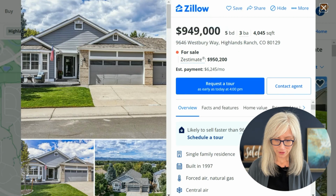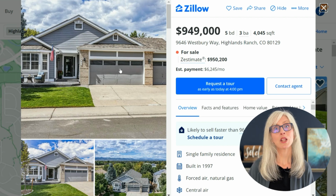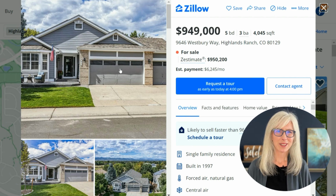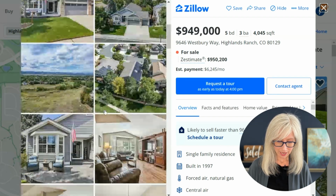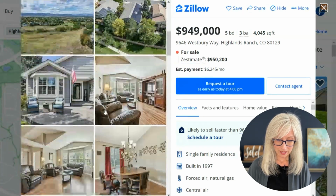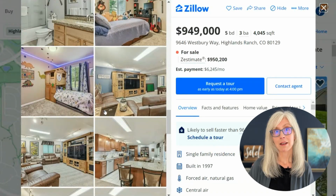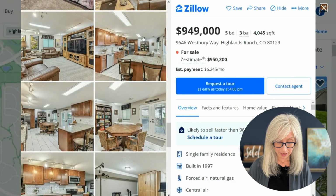And then here's another example. This one is below $1 million. They don't all have to be over $1 million, but you will see differences on the price point. This one's in Highlands Ranch. We've got open space. I want you to see some of that right there. You'll see the house looks different, definitely a little more dated, but we've got a full kitchen in that basement.